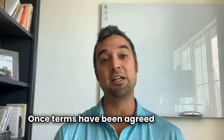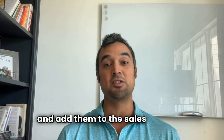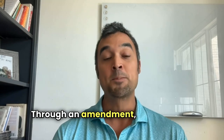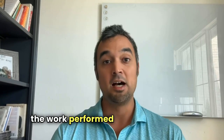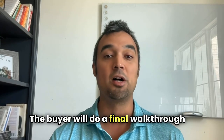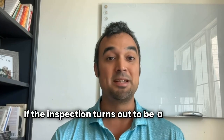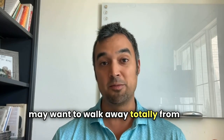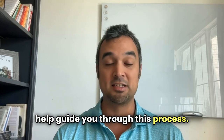Once terms have been agreed upon, the agents will put these details in writing and add them to the sales contract through an amendment. The seller will have the repairs completed and provide receipts as proof of the work performed. Before the closing, the buyer will do a final walkthrough to verify that all the repairs are completed. If the inspection turns out to be a disaster, you may want to walk away from the deal altogether. Of course, your real estate agent can help guide you through this process.